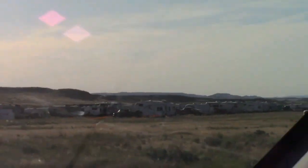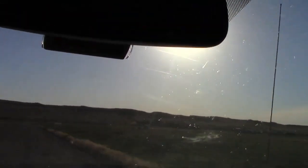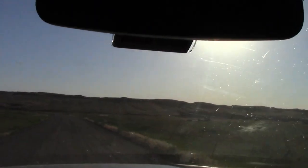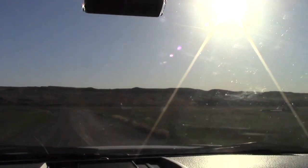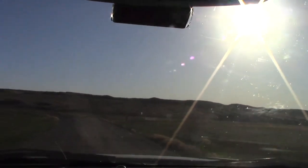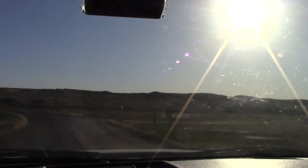There are a lot of people in RVs. I bet you there's over 1,000 people here right now. And guess what nobody likes? Sucking up dust. So once I get to about this part of the trip right here, I slow her on down, and I get to basically where I'm just idling, because I don't want to stir up any more than I have to.